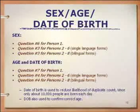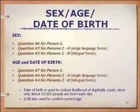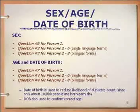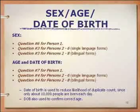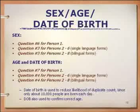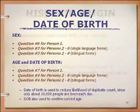Just take a quick look, age and date of birth, why they ask you both. Believe it or not, there are a lot of people who get their age wrong. They write down the wrong number. The Census Bureau can check that with the birth date. Also, they use that just to try and determine whether they've had a duplicate count.